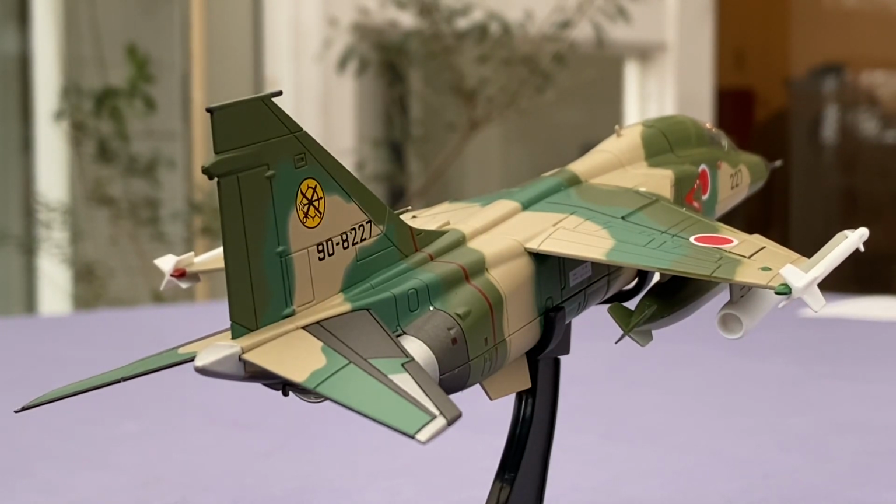The first mass-produced aircraft, serial number 70-8201, rolled out on February 25th, 1977, and made its maiden flight on June 16th. It was delivered on September 16 and was deployed to the 3rd Squadron at Misawa Base. The alert mission began on March 13, 1979, and the first scramble was carried out on April 4th.